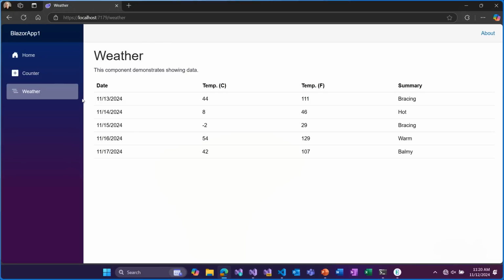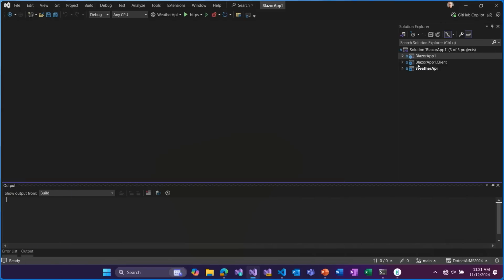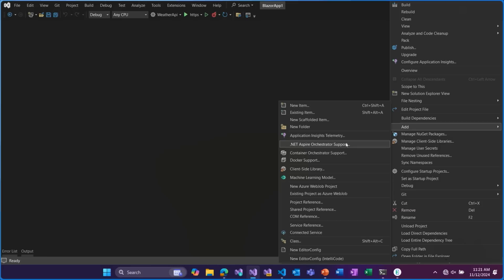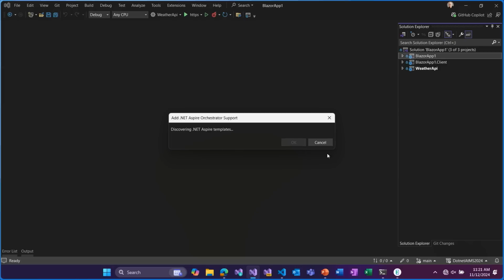Okay, so how can .NET Aspire help with an app like this? Well, .NET Aspire really elevates the development experience when working with a distributed app, an app that has lots of different processes that need to be coordinated. It's really easy to add .NET Aspire to my application. I can just right-click on the Blazor app, and I'm going to select Add .NET Aspire Orchestrator Support is the option I'm picking here. Now that might sound a little scary at first.